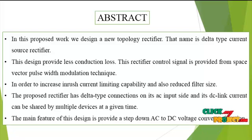In high power applications such as DC arc furnace and induction melting, this kind of rectifier is used. The delta type current source rectifier can largely reduce the size, loss and cost of the transformer and harmonic filters. For variable speed motor applications, this kind of current source rectifier is used. It has a lighter input electromagnetic interference filter compared with the traditional two-level voltage source rectifier.